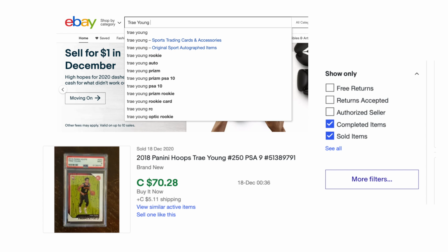So before purchasing a card or selling the card, you want to know the value so that everything is fair and you know what's up.